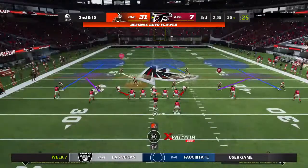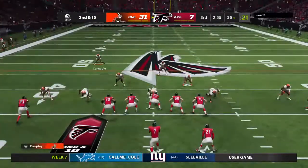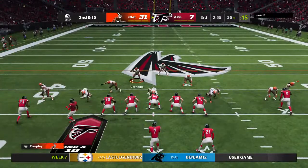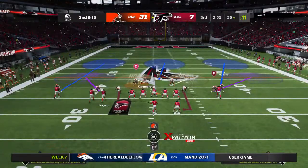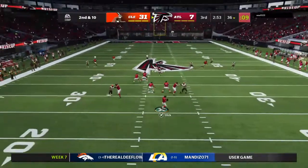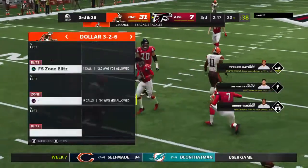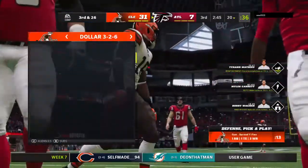So after the incompletion on first, now 2nd and 10. Here's a play fake as they set up to throw. Escaping. And a big loss here as he's taken down. The defense rising to the challenge and setting him back on the sack.